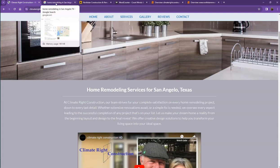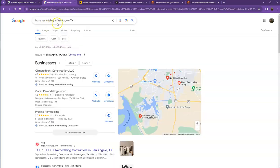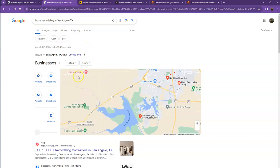So I did a quick search of home remodeling in one of the areas you're servicing. We'll talk more about the results that we have here. Let's go ahead and start off with the first one.